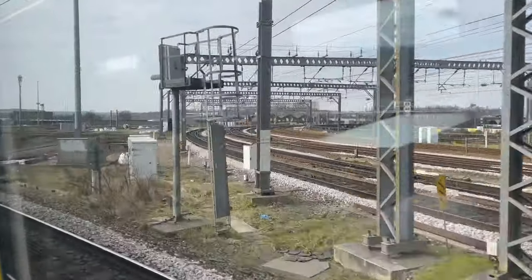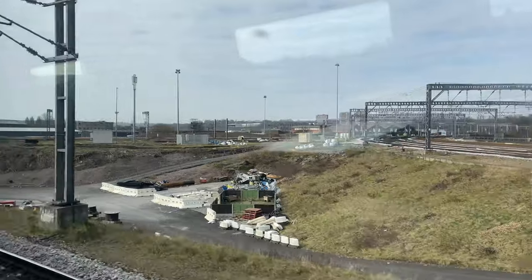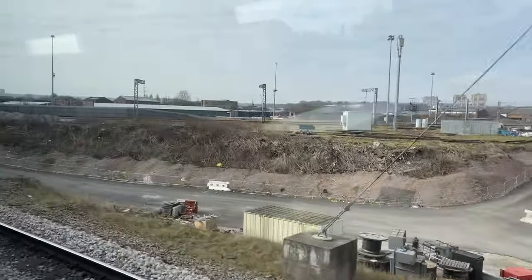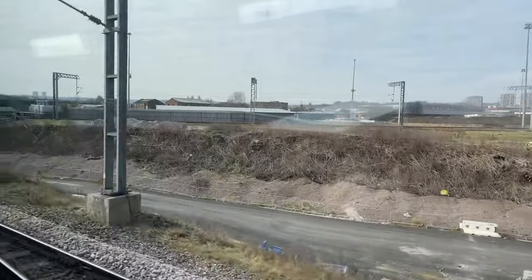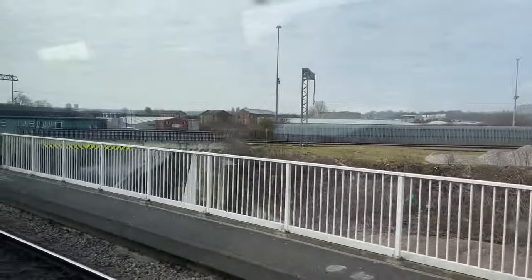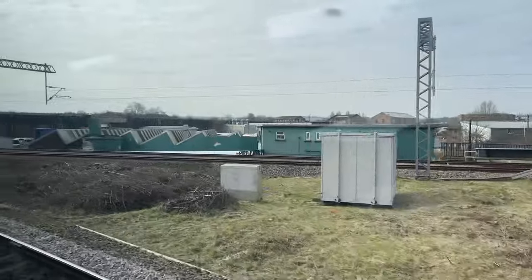Crossover quite clearly there. That's not been used for a while. Some years ago, just here in this triangular formation, there were plans for a 100-foot-tall brick man. Needless to say, it didn't get built. Thank goodness for that, it would have been a complete eyesore, but I remember it being proposed.